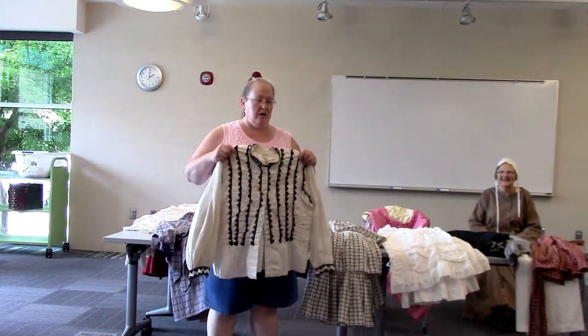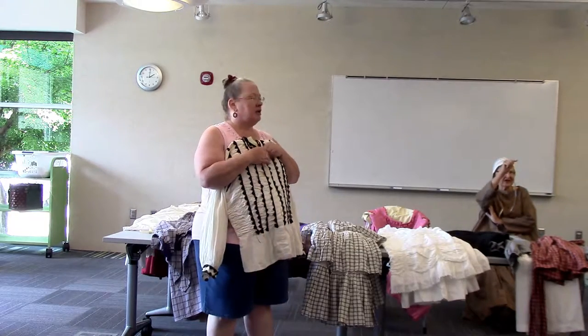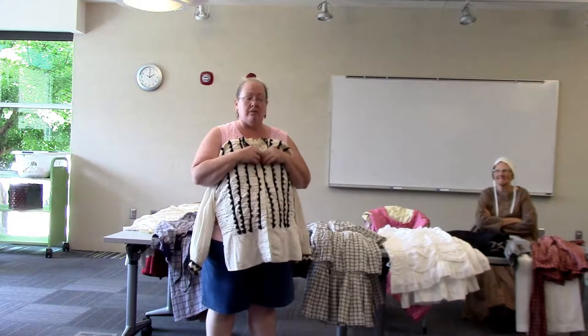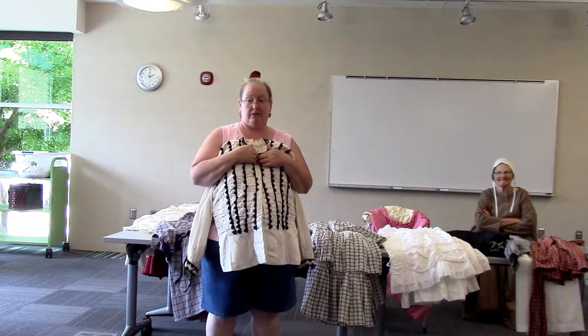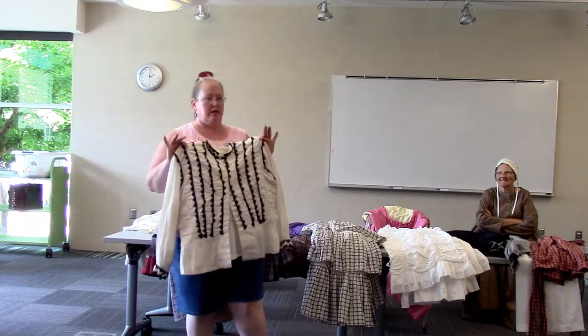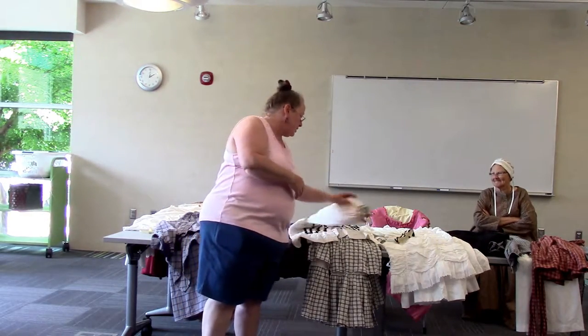I do have a machine that was manufactured in 1849. And she had that in her display. Yeah, we had a display out here. I don't know if any of you saw it. It's a goal of mine to make some dresses for us off that machine, to get back more to the pure way that they made them, and to be able to show people.